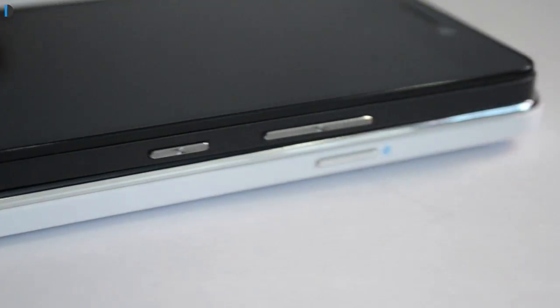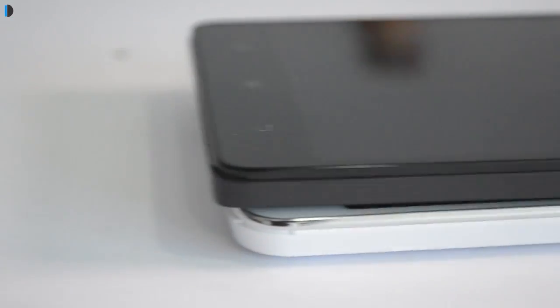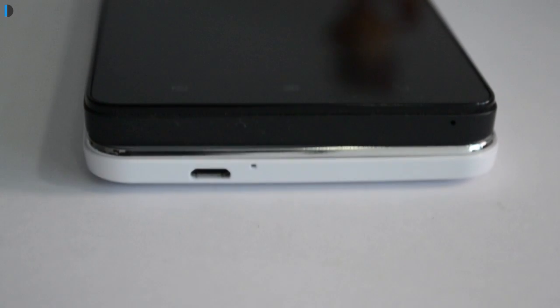I'll start with the design and build quality comparison of these two phones. The Lenovo K3 Note is slimmer, lighter and less wide compared to the Yureka Plus, which is slightly larger in every dimension including the width, height as well as thickness. But they are very close and you can see them closely. They are very alike when it comes to exterior dimensions.